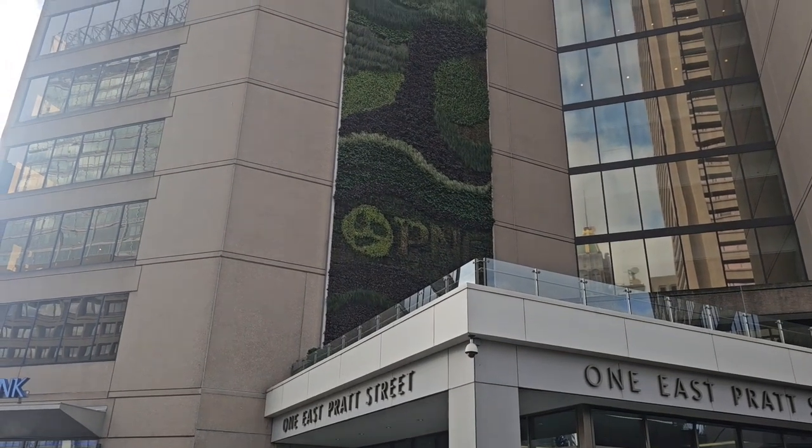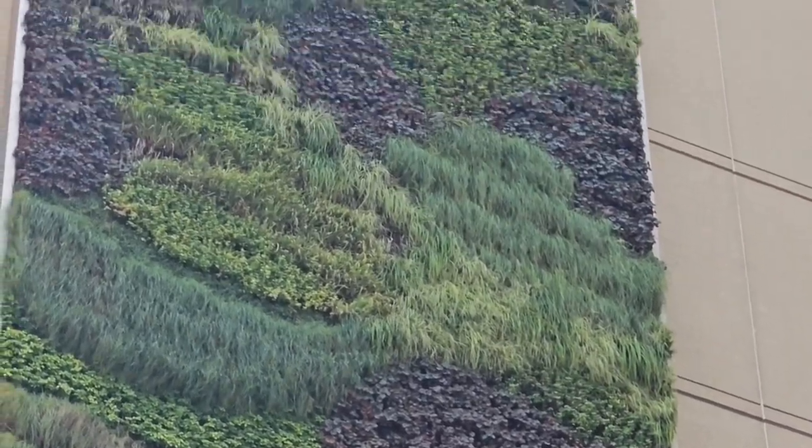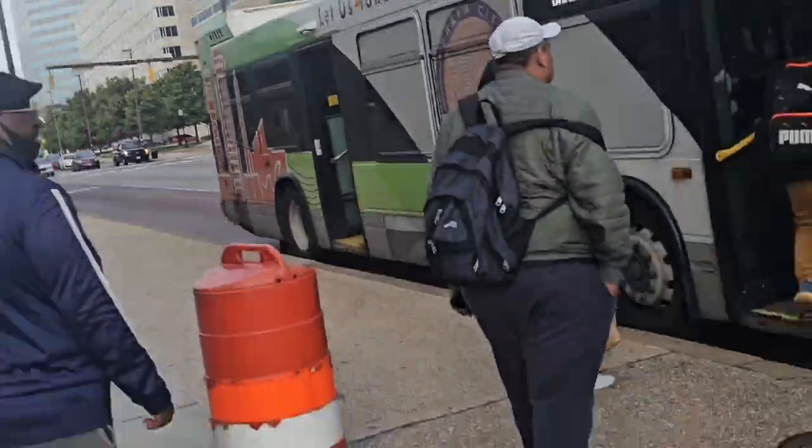Okay, so I found another really cool nature in the city as normal. It's gonna probably be my thing. Here we go. The whole wall. It's all live. It's grasses.